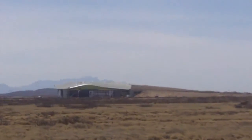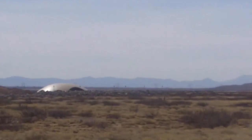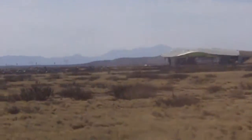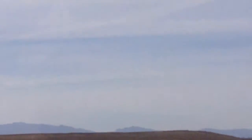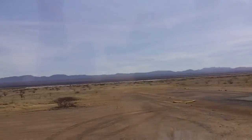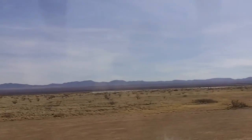So what we've just passed here on the left was the fuel storage area. Come back here in a year or so and you'd be very close to things that could explode. Yeah, I say that a little bit tongue-in-cheek here.